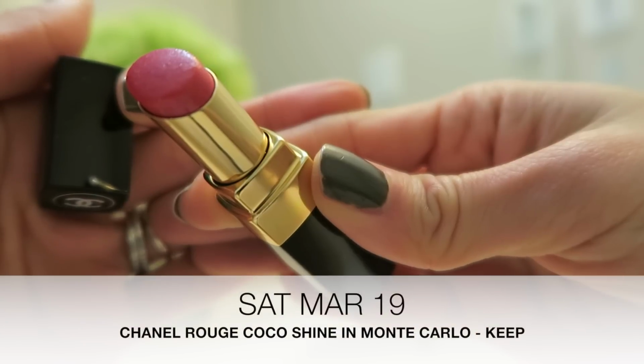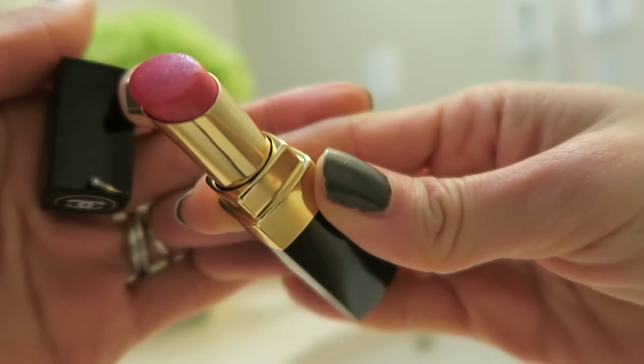I'm going to be wearing this Chanel lipstick today. This is in the shade Monte Carlo. This is my last sheer lippy by Chanel. I really like these, and this is probably, I would say, my favorite one.